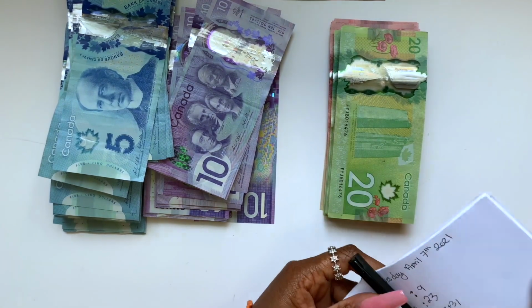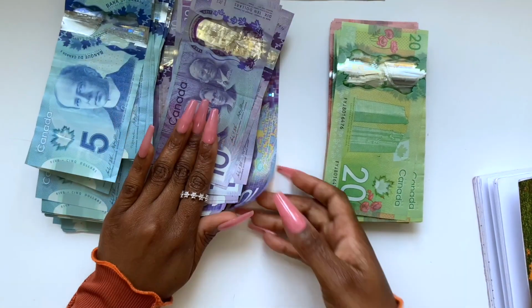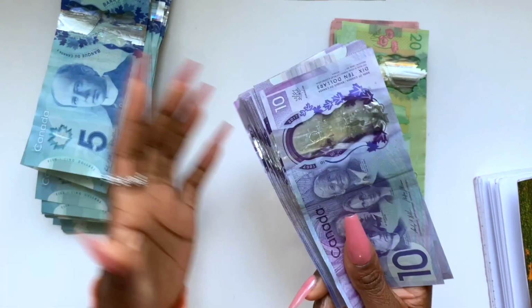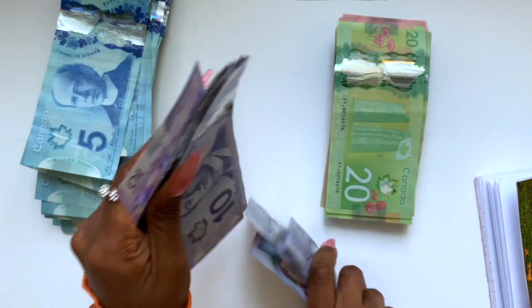1, 2, 3, up to 20. Woo! 21, 22, up to 31. All right, 31 for our second stack. So let me add this up, plus 31. Moving on to our $10 bills. I'm going to do the same by splitting it up. Okay. Let's do halvesies.